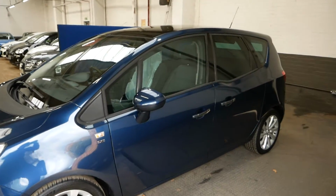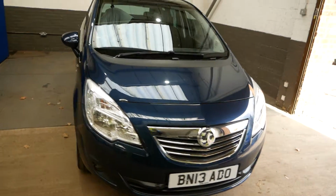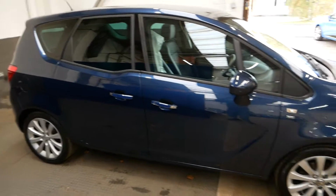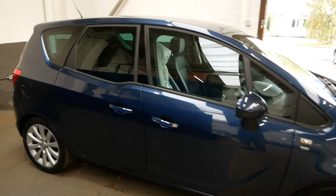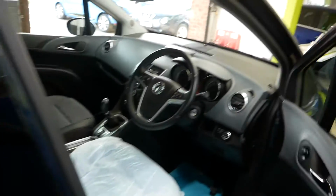This is the 1.4 petrol engine SE spec of the car on a 13 plate, as you can see, so 2013 registered. It's only done about 20,000 miles in its lifetime, so a very low mileage on this car. And overall, it's a very practical, easy to drive, big car really. It's plenty of space inside, so we'll go inside now.